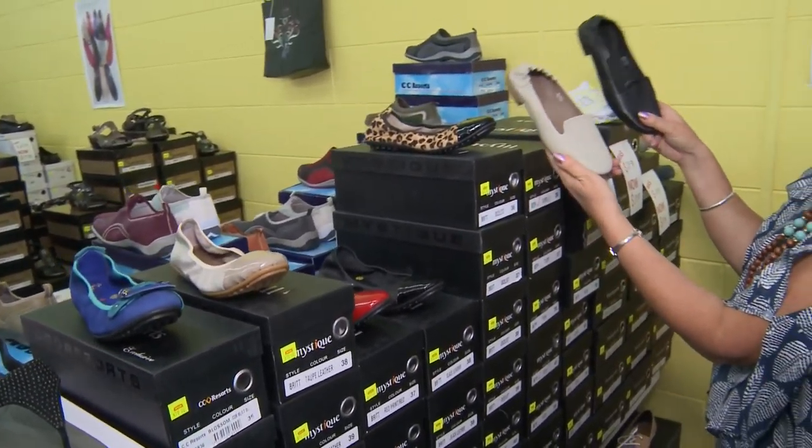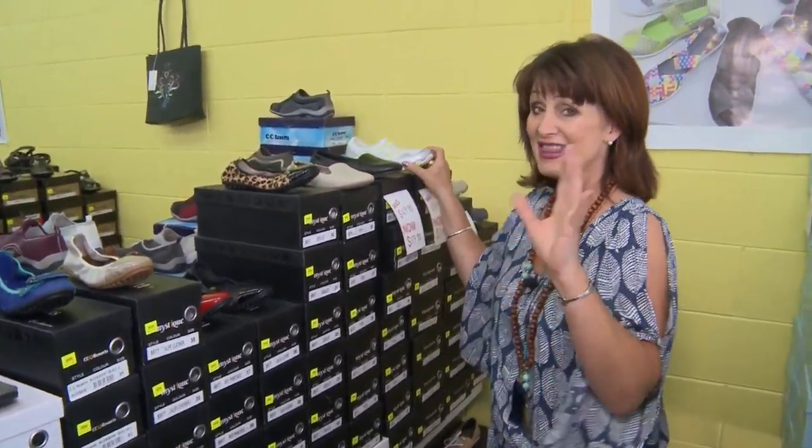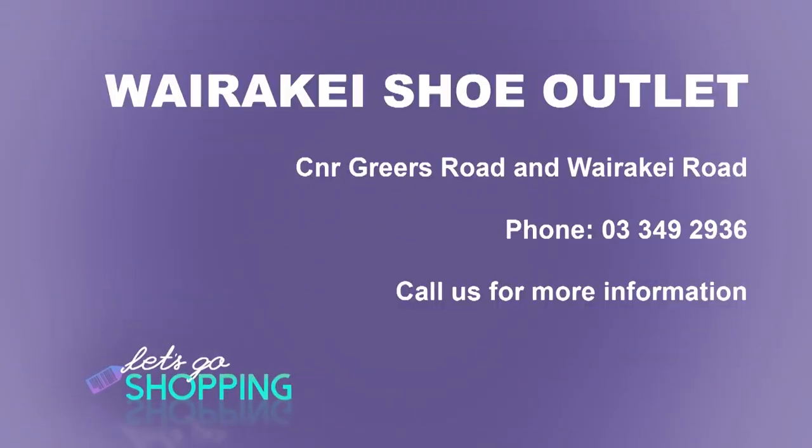These ones were $149, now down to $59. Sneakers, doesn't matter what it is, they've got it all here. And, of course, open 6 days a week. Yes, Sandra? Yep, Monday to Saturday. Wairaki Shoes, you'll find them on the corner of Greers and Wairaki Roads. Plenty of parking right out the front, 9:30 till 5, Monday to Friday, and 10 to 1 on a Saturday.